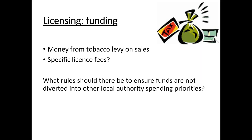Just to go back to the funding, we've been arguing for some time that there ought to be a tobacco levy on sales or profits. The government did consult on that and subsequently gave up, but now they're imposing a sugar tax. It may be worth revisiting this, because their principal argument against the levy was that it would just get passed on to consumers. Well, obviously the same argument applies in relation to taxes on sugary drinks.